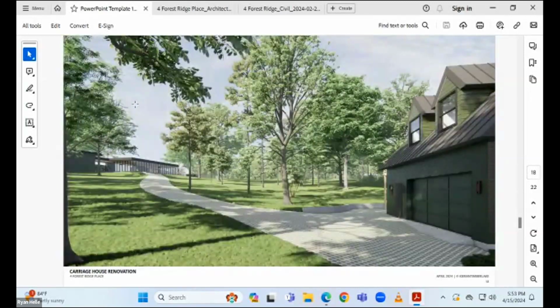And then zooming on down towards the hill, showing the repurposed, realigned driveway that leads down to the renovated carriage house. The intent with the carriage house is to match as much as possible the intent and the characteristics of the new property at the top of the hill. So that would include new paint on the existing brick, new windows, painting of the existing garage door, and a new dark roof.